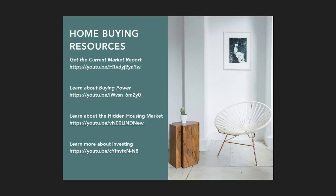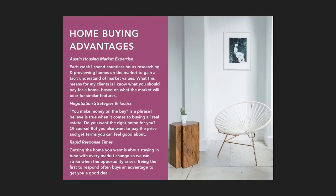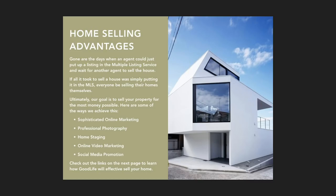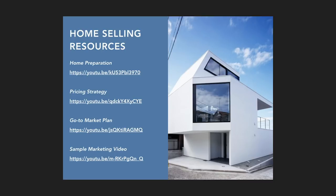Very similar. We provide educational resources if they want to buy a home. We want to let them know what the advantages of working with us are. We want to make direct offers of help. I had mentioned earlier that instead of offering a move-up homebuyer program, you can offer a homebuyer direct access program. And if you read through this, you can see it's just the same stuff that we would provide on any kind of consultation. We want to let people know that we sell homes and the advantages of selling homes with us.